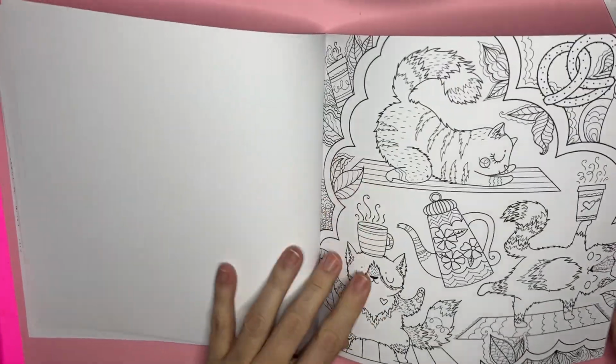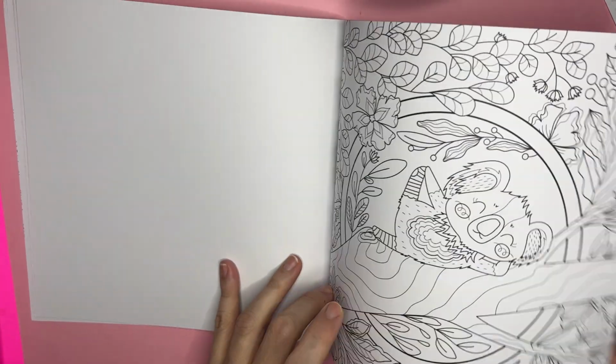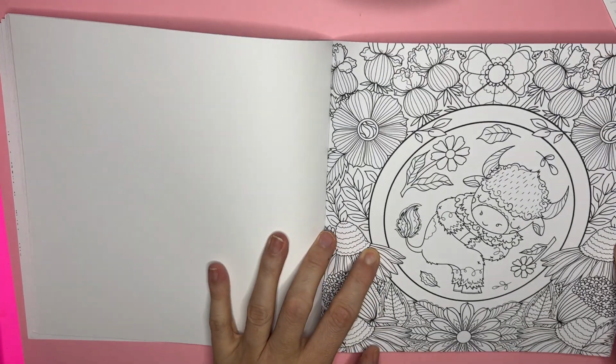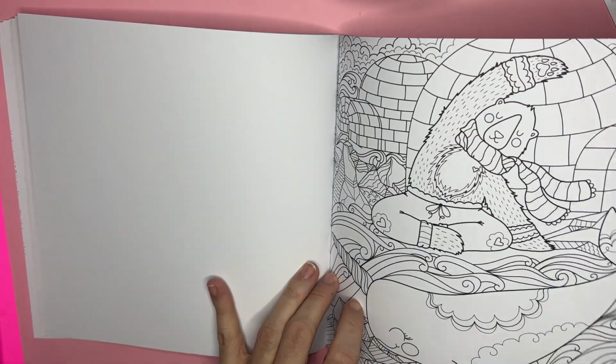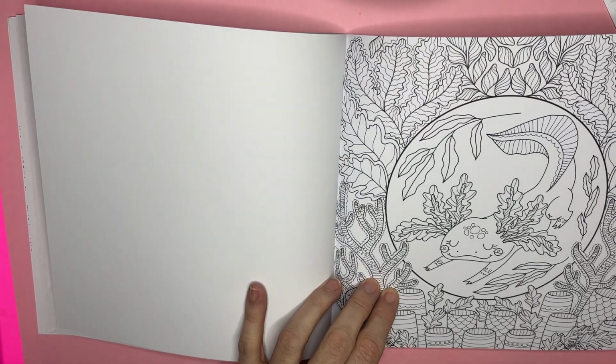Gosh, it's hard to turn. The pages are so thick. Look at that. I am Zen. If you know anybody who does yoga, who needs some new hobby or some stress relief, this would be a great Christmas gift idea. Give them a pack of little pens or markers or gel pens to go with it. Great gift idea.